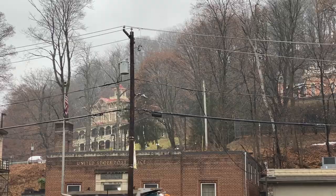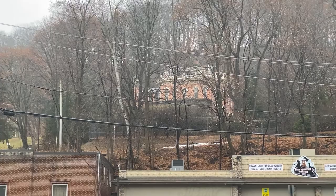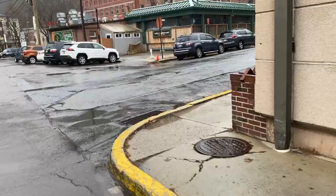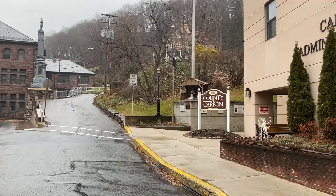Let's get started. We are actually getting our first glimpse of the Harry Packer Mansion from the parking lot. That's it right there. And then this over here is the Asia Packer Mansion, which was Harry Packer's father. And we'll talk more about that later when we walk up to explore. So that entrance right there is where you can walk up to see the Asia Packer and Harry Packer mansions. We're gonna do that a little bit later. Hopefully this weather will clear up a little bit.